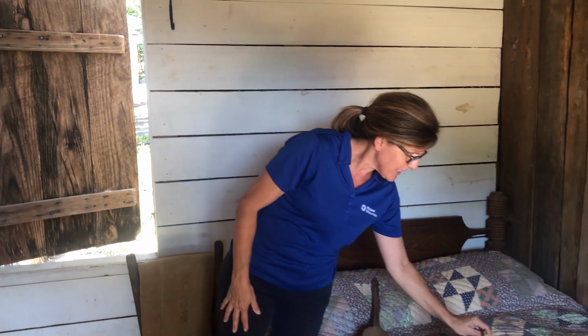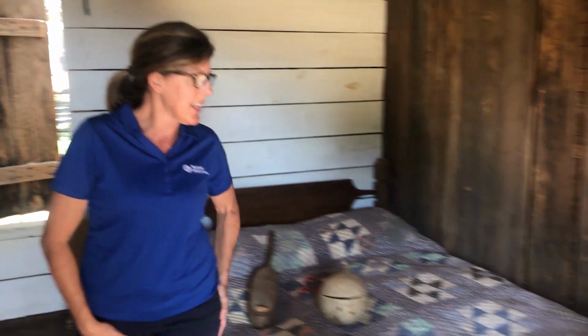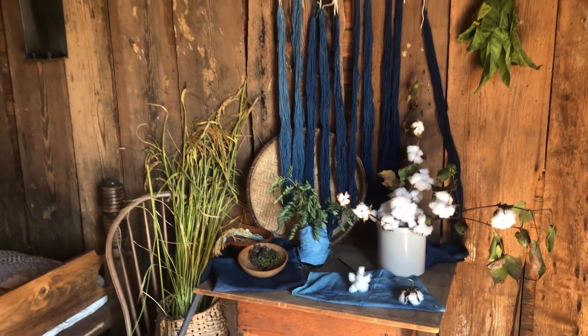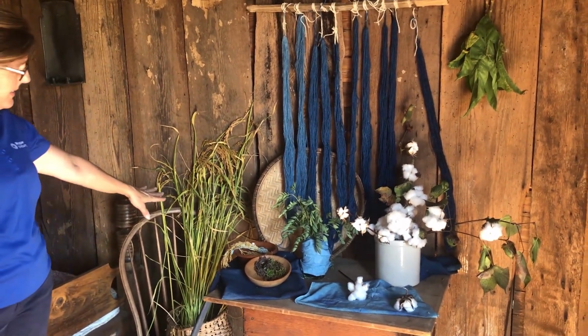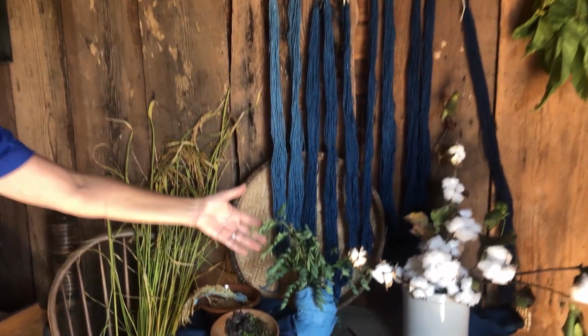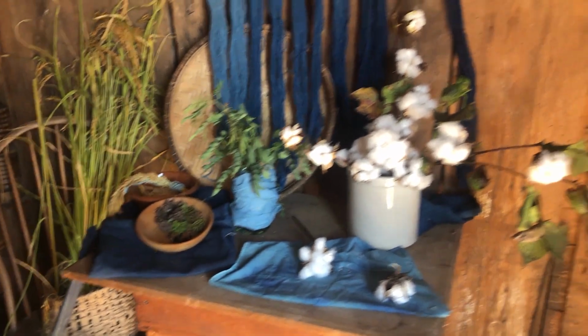All right, we'll look around on this table over here, and these items represent major historic cash crops for South Carolina. We have rice. We have an example of wool that's been dyed with indigo. This is the plant. Cotton, and also tobacco.